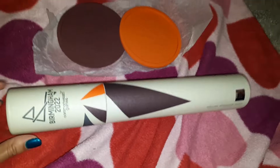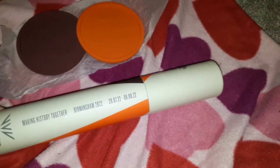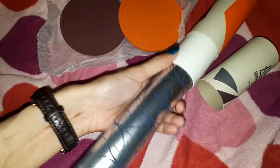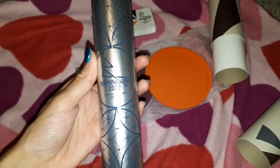The last mystery item was this, which is pretty cool. So this is what the cardboard looks like. It says making history together, Birmingham 2022, 28th July to 8th August, which is the last day of the games. It looks like a baton with a bluish design. It says Commonwealth Sports, Commonwealth, Birmingham.